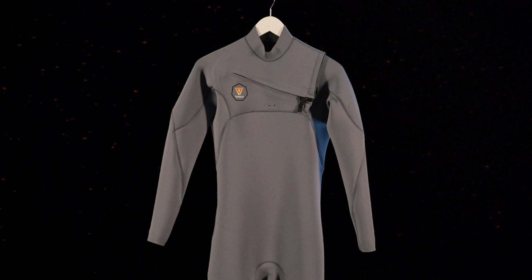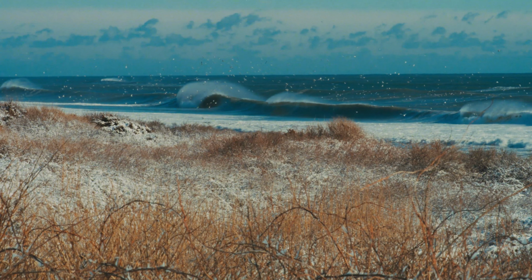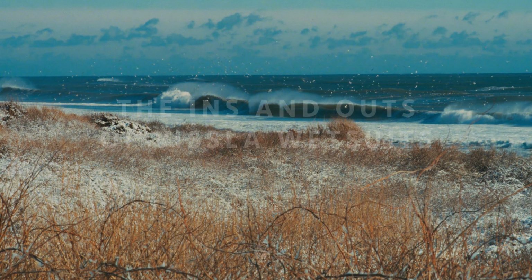As a gentle reminder before we go, take special care of your Vissla wetsuit and it will take care of you. Always rinse the suit with fresh water after use and hang your suit dry in the shade, out of direct sunlight. Thank you for joining us for the ins and outs of Vissla wetsuits.